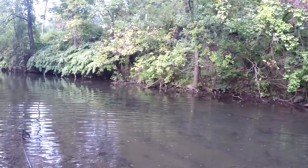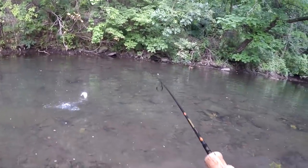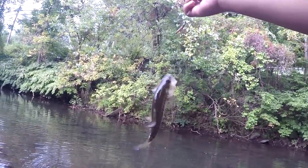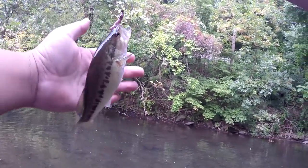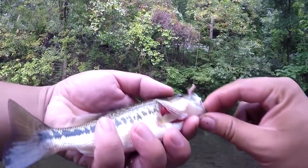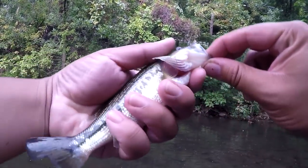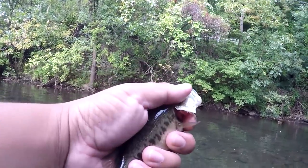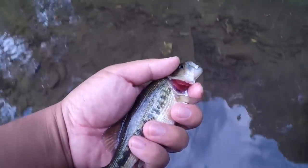Fish on! Is it a bass? I think it's a bass. Little largy. Wow, this is a beautiful little largy, man. The fish from this creek, size-wise they're small, but they're beautiful, right? Look at that. Truly gorgeous fish, man. Maybe something to do with the water clarity here, you know?